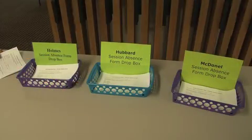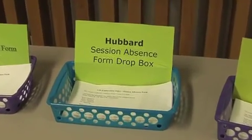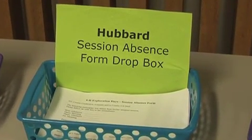Here at headquarters, we collect the session absence forms that are filled out by session hosts. Your staff person, CCA, or chaperone will follow up with you to find out why you didn't make it to your session. And if you didn't go, you'll have some explaining to do, and they'll make sure that you get there the next time.